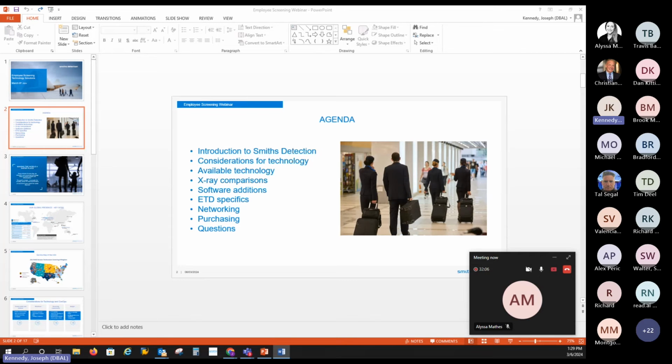And obviously I work for Smiths Detection, so my focus is going to be mainly on our equipment. And in my completely unbiased opinion, the best technology available on the market. No, just kidding. But in all seriousness, each airport is going to have to handle this in a different way, in a way that makes the most sense for that airport. So I'm going to try to speak a little bit more broadly about the technology in general and some of the differences to consider to understand what may be the best fit for you. So I'll compare some different X-ray models, talk about some software add-ons for those X-ray models, some specifics about ETDs, and then talk about networking, some purchasing decisions, and then answer any questions.